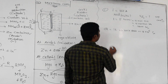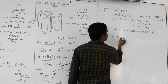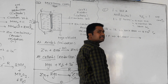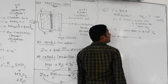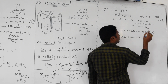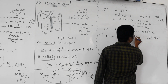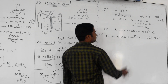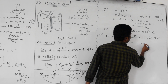What is the basic we know? For any electrolytic solution, by sending 1 Faraday, which is 96,500 coulombs, we get the equivalent weight. For chlorine, the equivalent volume at STP will be only 11.2 liters, and for oxygen it will be 5.6. So 11.2 liters of Cl2 at STP condition. Yesterday I gave an explanation. It's a basic. But how much charge do we have? 18 into 10 to the power of 5 coulombs. Then how much volume does it give?